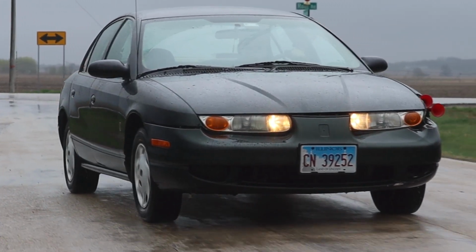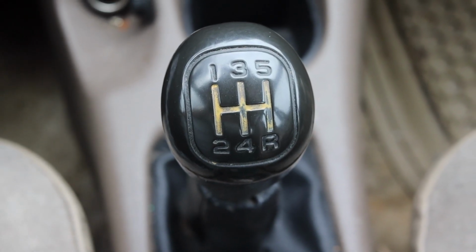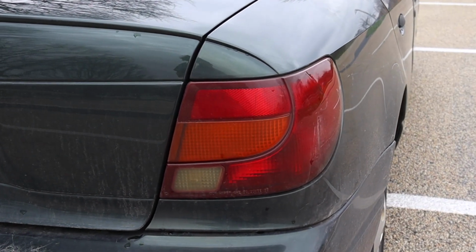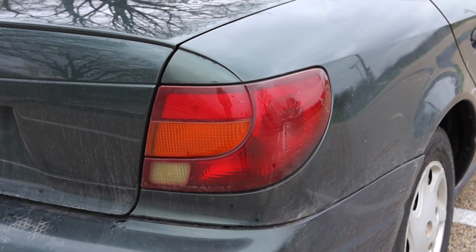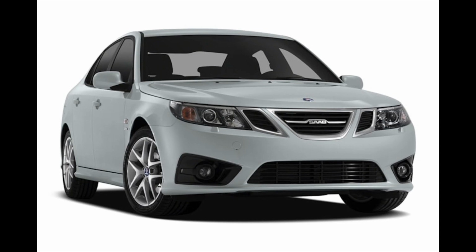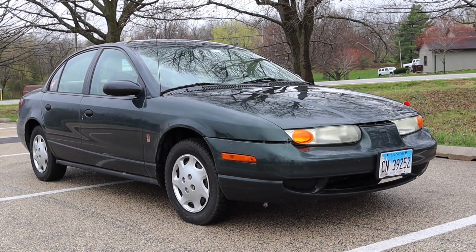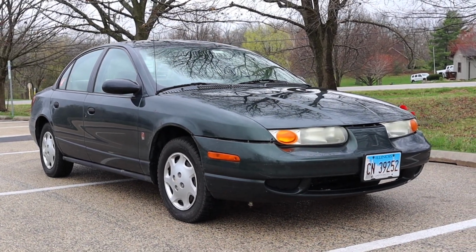Saturn was this bright, shining light of youth and fun and mobility that in 2008 wasn't deemed worthy enough to keep around. And so during the financial crisis of 2008, when the government bailed out GM, they said, hey, we'll bail you out, but you gotta get rid of half of your manufacturers. And so they said, adios Hummer, adios Pontiac, adios Saab, and adios Saturn. These cars are really truly something special. They don't look it, but they are. Saturn could have been such a cool brand if it was just given a few more years to live.